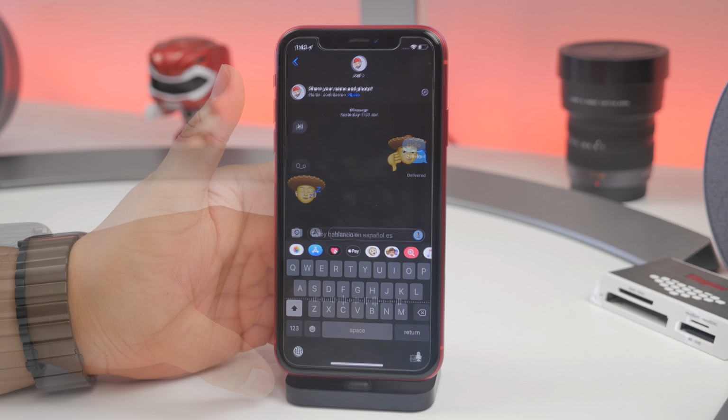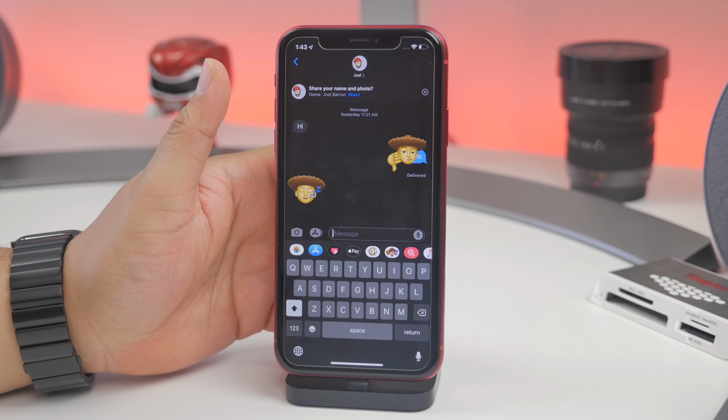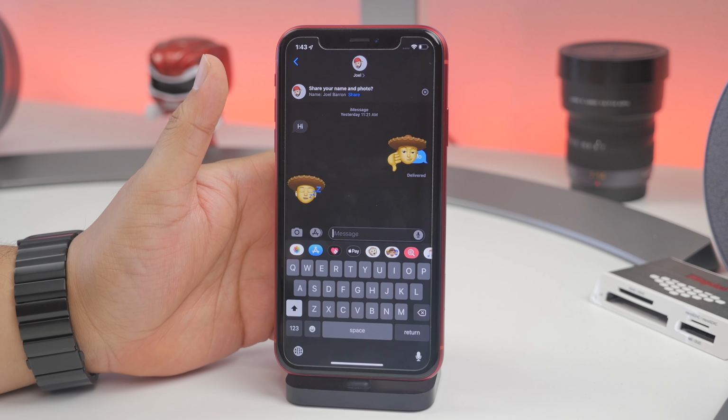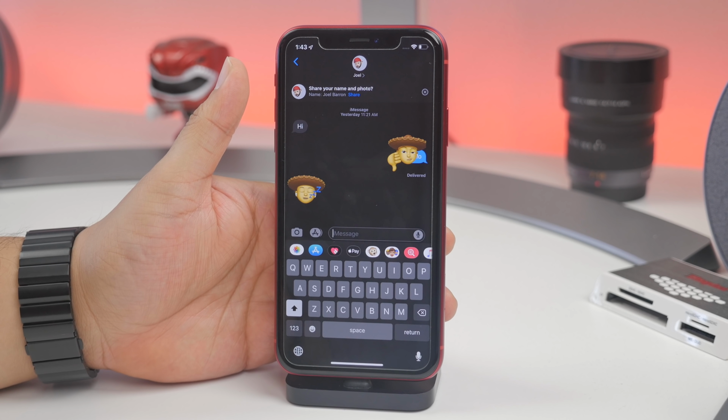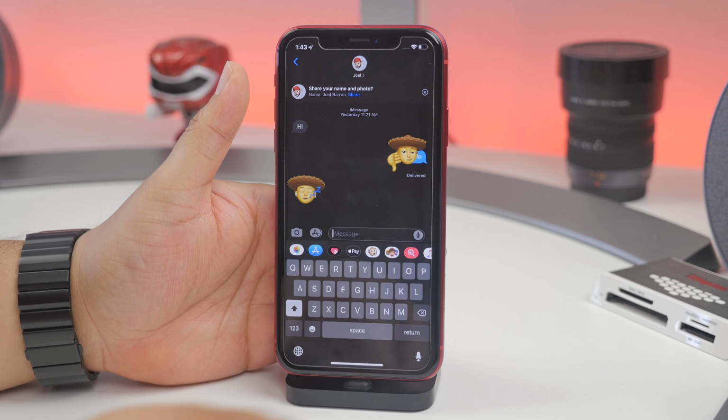But those are going to be a lot of the new changes in iOS 13. Of course, there's many more. There's small tweaks here and there that I did not cover in this video. But those are some of the important ones that you should know about. But there's some other ones I kind of want to show you.